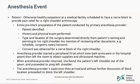And what does she find? She finds the patient's left shoulder out of the gown and starts proceeding to prep the left shoulder. Perfect example of confirmation bias. You see something in your mind, you think that's the shoulder that we're doing. So that left shoulder is actually prepped. The anesthesia provider supervisor then arrived and without any further discussion actually proceeded to block that left shoulder.